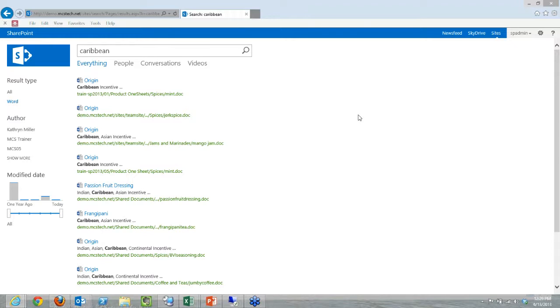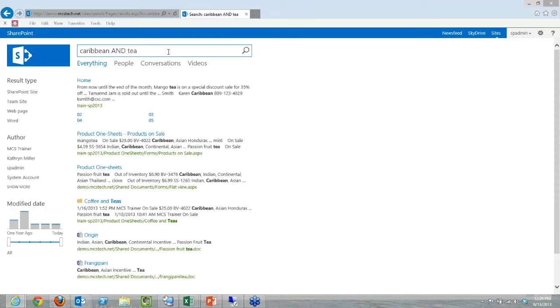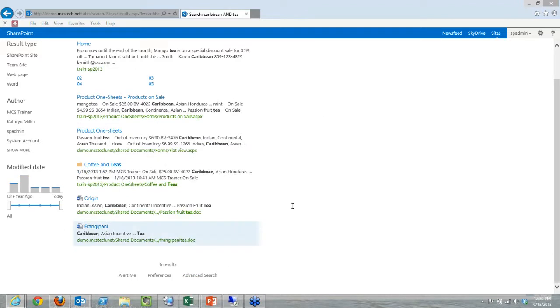You can use what's called the Boolean search operators, and those are AND, OR, NOT, and some of you might have used those when you're searching, let's say, on Google. So, for example, if I want to find something that has the word Caribbean in it, and the word tea, I'm going to type Caribbean, press the space bar, and type AND in capital letters, and then type the word tea. So now it's going to look for documents that have both the word Caribbean and the word tea. And so now I come back with 6 results.